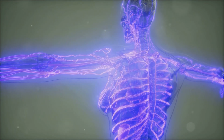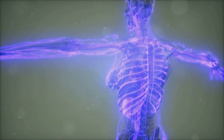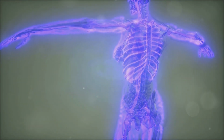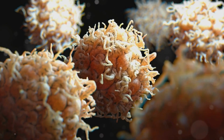needed most. Cytokines and chemokines are signaling molecules that regulate the immune response. Cytokines, such as interleukins and interferons, act as messengers between cells, coordinating the activities of B cells, T cells, and other immune cells.